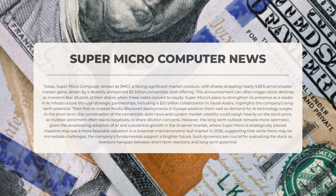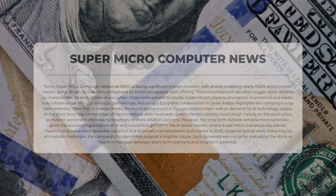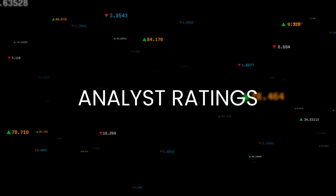However, the long-term outlook appears more encouraging given the rapid adoption of AI and substantial growth in the AI server market, where Supermicro is strategically positioned. Investors might anticipate a more favorable valuation in a potential macroeconomic bull market in the year 2026. This suggests that while there may be immediate challenges, the company's fundamentals indicate a brighter future. Understanding these dynamics is essential for evaluating the stock as investors balance short-term reactions with long-term potential.